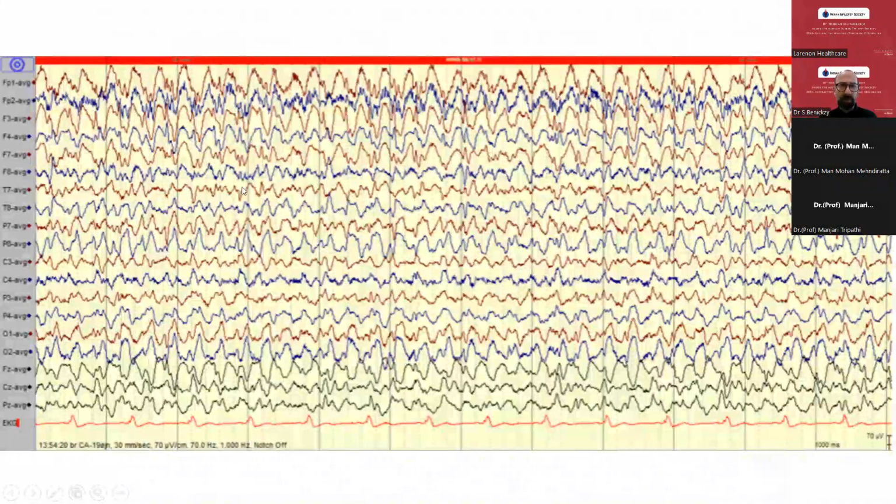So here, for example, you can see very nicely, it's more than 3 hertz, more than 30 cycles during 10 seconds. So this is bilateral synchronous spike waves. So this corresponds very nicely to an absence status, which is also a non-convulsive status epilepticus.